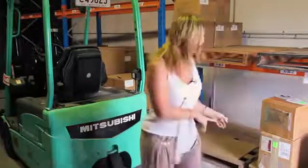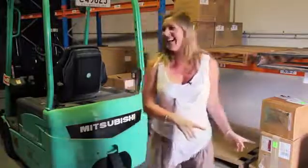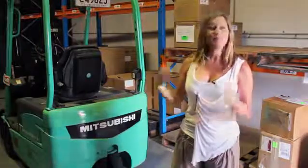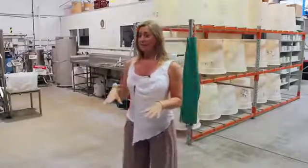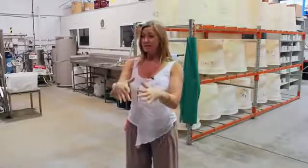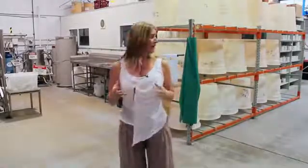So that's receiving. And now we'll move on to the next step, which is the bulk manufacturing. So this next phase, we've gone through the raw materials, the incoming receiving step. Now we're coming to the bulk manufacturing step.